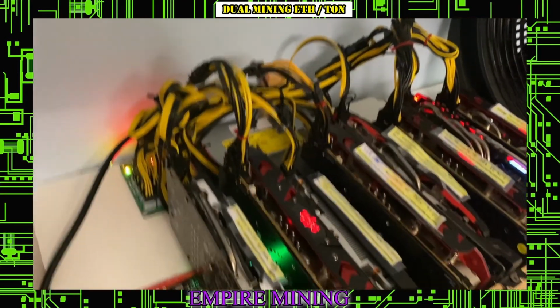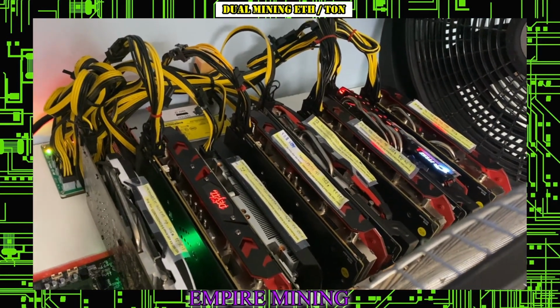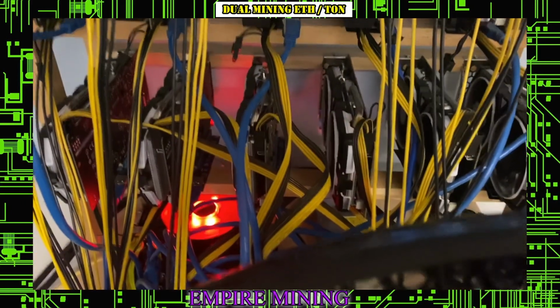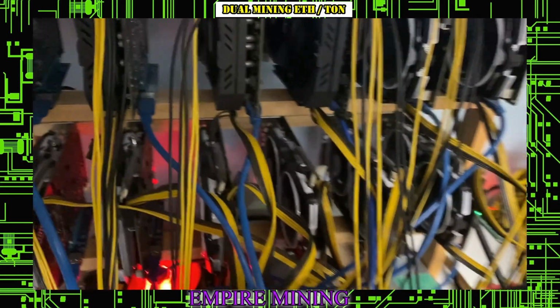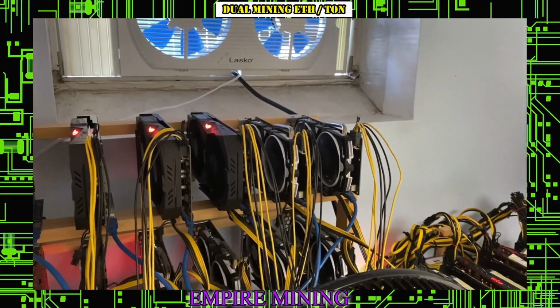Also over here is an 8-card rig, which you just saw in the dashboard. Like I said, another fan off to the side there, and a fan here, which none of those fans are on right now. Not needed to. But there you have it. Like I said, this is how I heat my basement and the majority of my house.